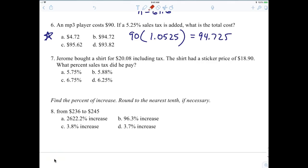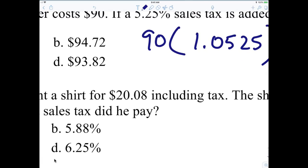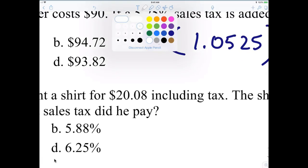94.725. And because we're rounding to the nearest penny, I'm looking at the 5. And it actually should be what? It should be 94.70 what? Should be 73, so we're going to correct them. So come up here, let's knock that out, let's correct.